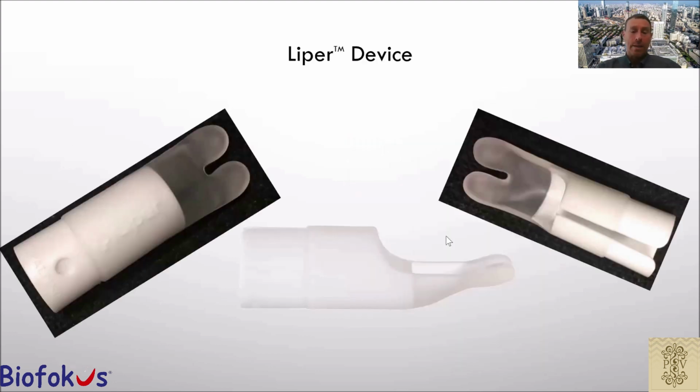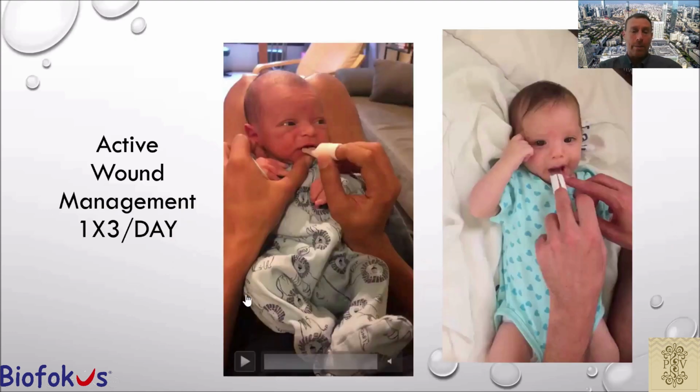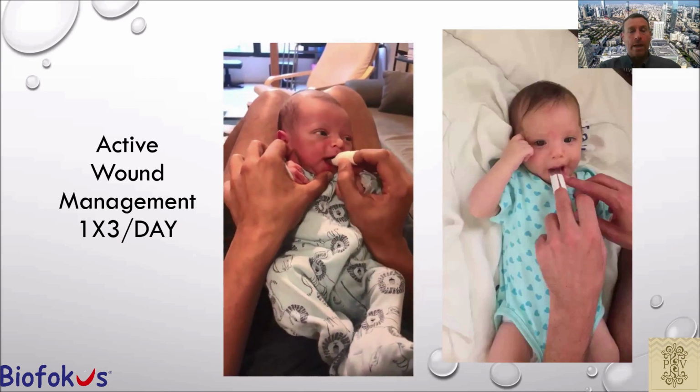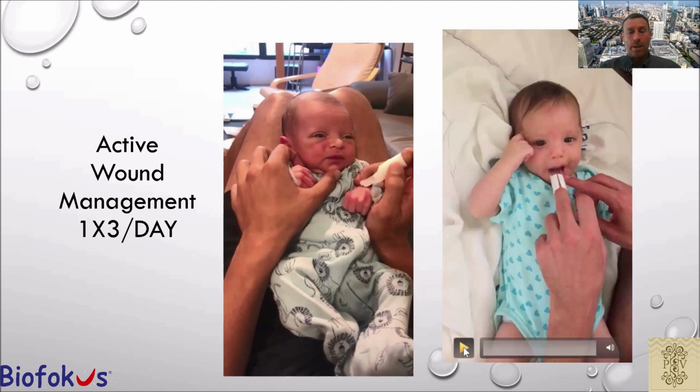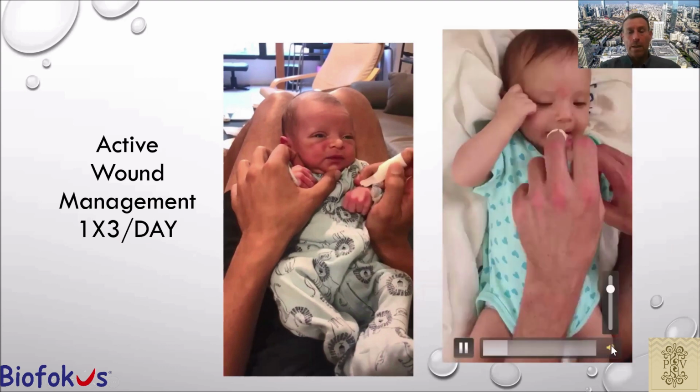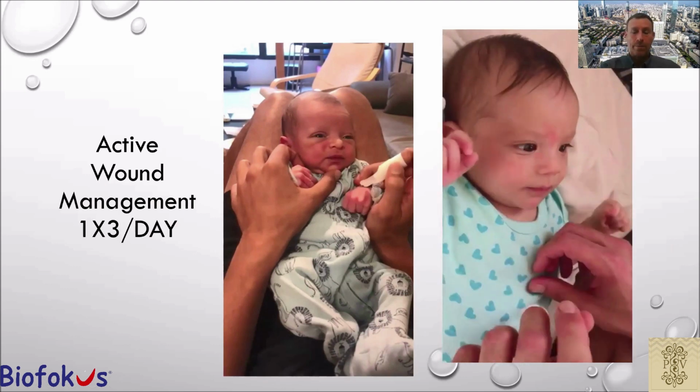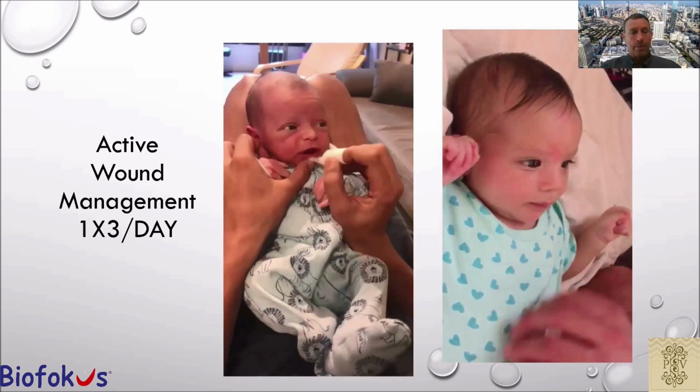And this is the LIPER device. It has a curvature like that. It fits on a finger, and it can expand to fit various finger sizes. And you can see here the texture of the surface is made of small bumps that can prevent slipping. And here is a baby doing the exercises at home. My protocol for them is to lift the tongue 3 times a day. That was done here. They go under the tongue, lift the tongue, and that's it. Very simple, very well tolerated by the baby.